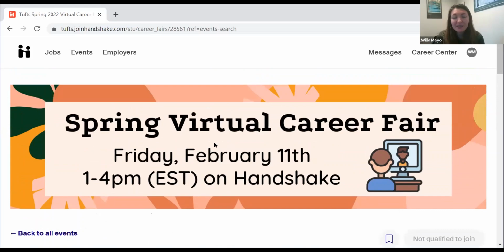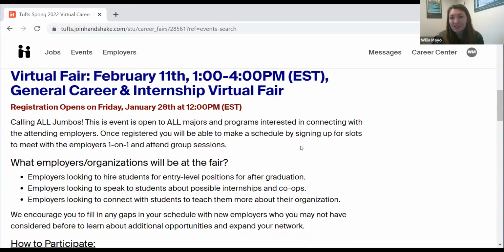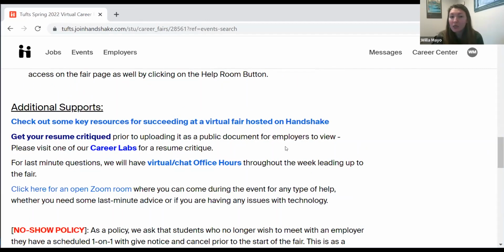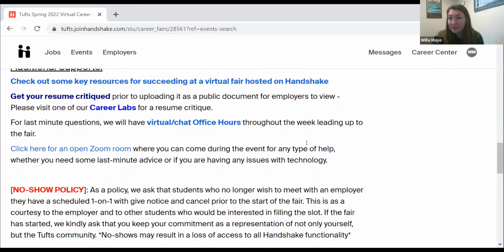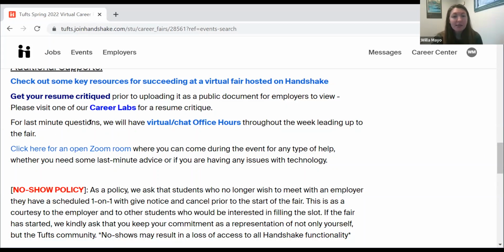So again, this is the page, virtual career fair. If you go down here, you can learn some information about who's going to be there, how to participate, and more supports. I definitely recommend that you make sure your resume is really strong and up to date before you attend the fair. So if you want, you could join one of our career labs to get it looked at and critiqued and see if there's anything you want to do to boost that resume before you join.